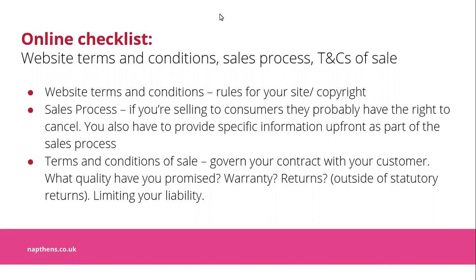Who are my customers? What kind of promise am I going to make on quality? Now, if they're a consumer, they're already entitled to promises on quality, and whatever your terms and conditions say, you can't exclude that. They've got that right. So there are certain things that you can say, we don't make any warranties or promises, but it doesn't really make any difference. If you're a consumer, you'll still be on the hook for the quality that they're entitled to at law.